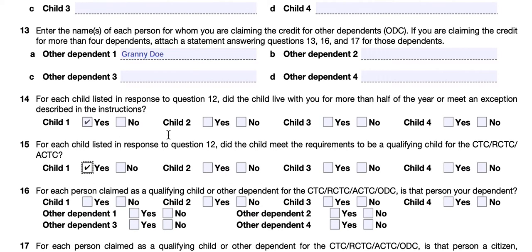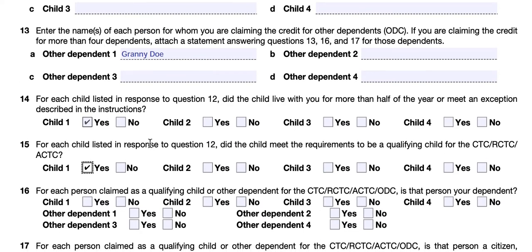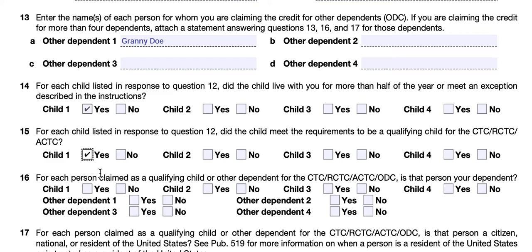So we'll say yes. Now, for each person that's claimed as either a qualifying child or other dependents, and now we're including the people in line 13, is that person your dependent? So we're going to say yes under line 16.